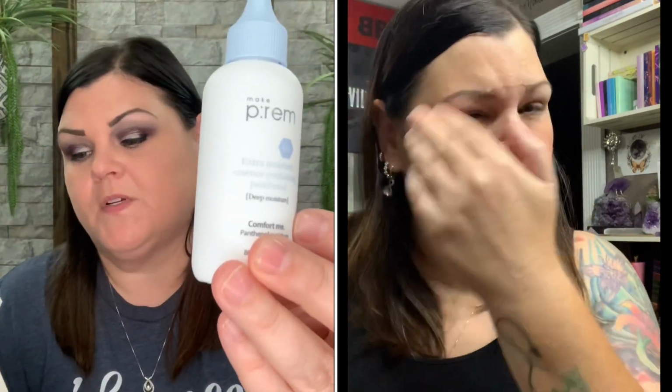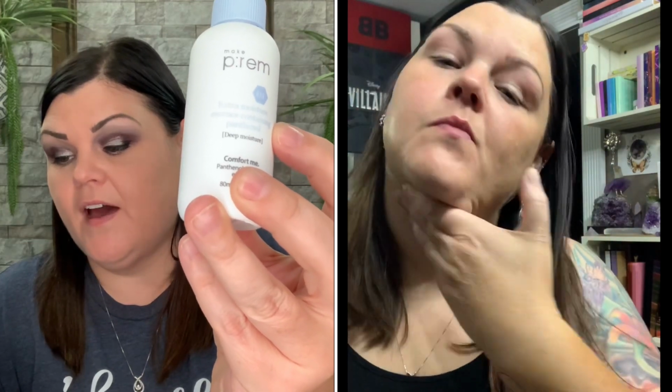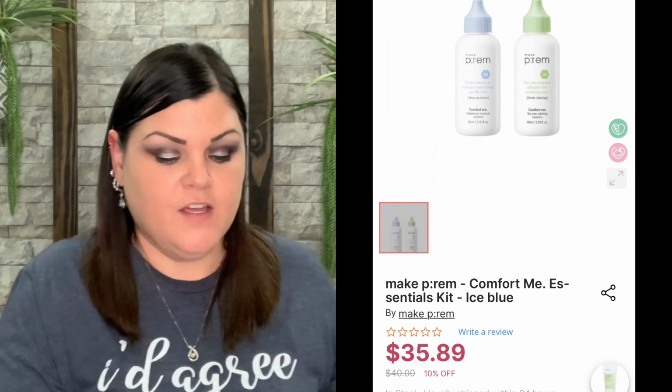Then this blue one right here says Comfort Me Moisture Essence. The essence makes skin healthy and moisturized and provides abundant moisture. Directions: after using a toner, apply an appropriate amount to your face. So same thing, but this one is for moisture where this one's for soothing.